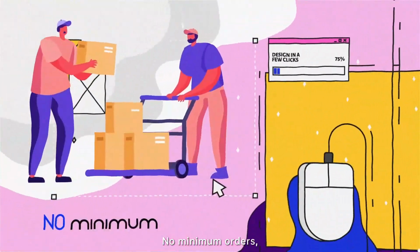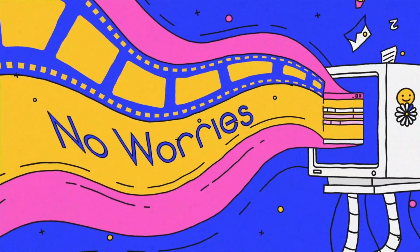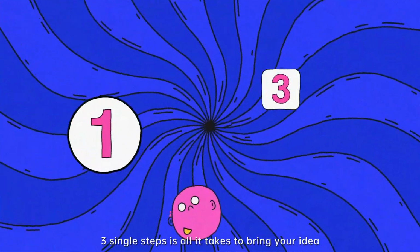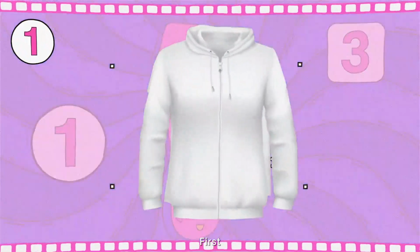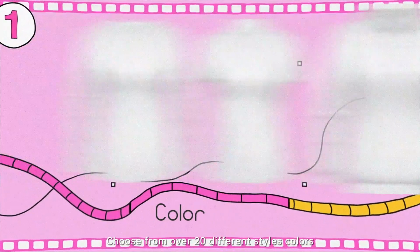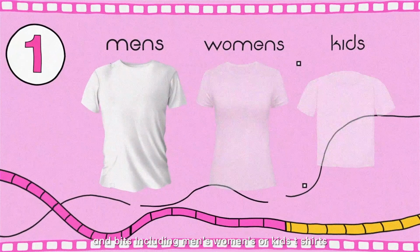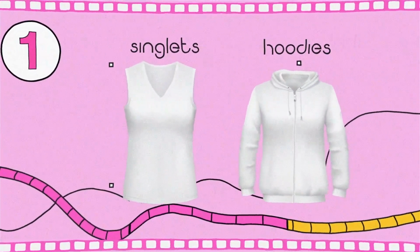No minimum orders, no setup fees, no worries. 3 single steps is all it takes to bring your idea onto a t-shirt. First, choose from over 20 different styles, colors, and bits. Including men's, women's, or kids' t-shirts, singlets, hoodies, and more.